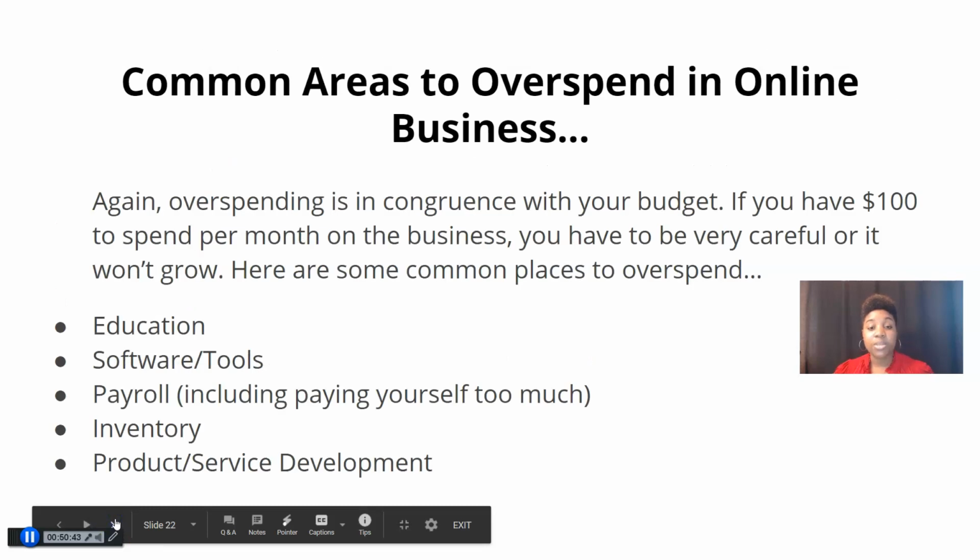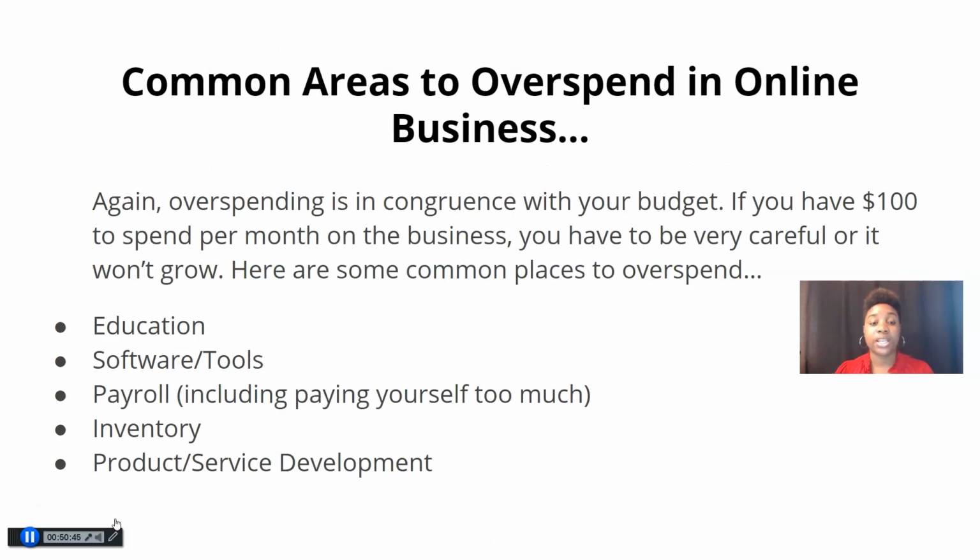So some common areas to overspend in online business. Now, again, just like personal finance, overspending is incongruent with your budget. So if you have $100 to spend per month on the business, you have to be very careful or the business won't grow. And so here's some common places that people overspend on.